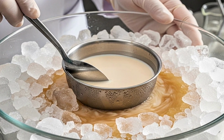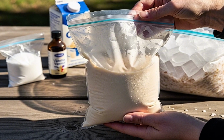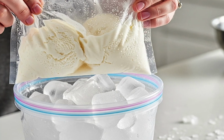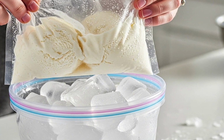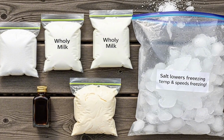Materials: 1 large and 1 small resealable freezer bag, 1/2 cup milk or cream, 1 tablespoon sugar, 1/4 teaspoon vanilla extract, 3 cups ice and 1/3 cup salt, kosher or ice cream salt, oven mitts or a towel.